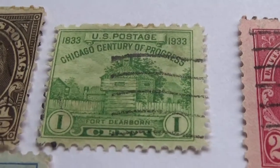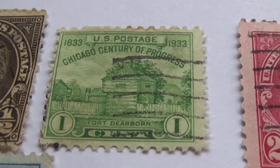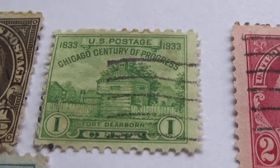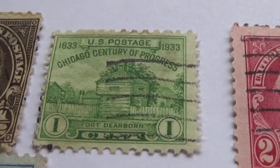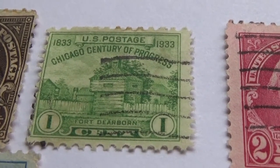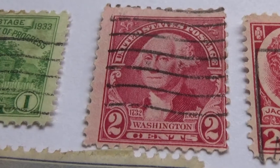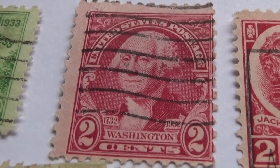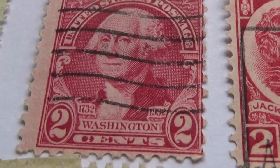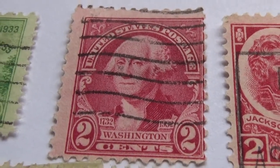And we have the 1 cent. Reminds you of some of the old forts we see around here. 1833 to 1933. This is Chicago. And it is a fort, Fort Dearborn. Looks like one of the forts we have here in Winslow. Okay, and there's a Washington 2 cent stamp. 1732 to 1952, I believe. Not sure. Can't really read that one.